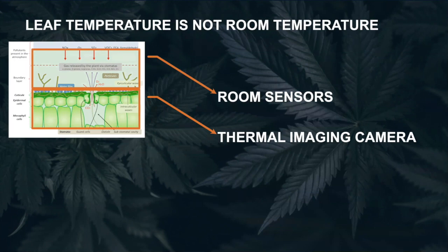Although some days I really wish it was that easy. Instead, all sorts of variables affect leaf temperature, and leaf temperature is almost always not room temperature. Now, it's not exactly easy to measure this effect because leaf canopies are not a single temperature, as you can imagine. And in fact, they vary even across a single leaf.